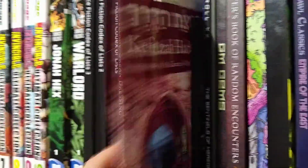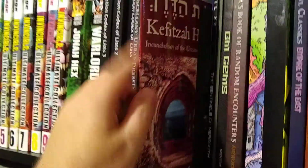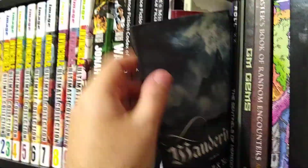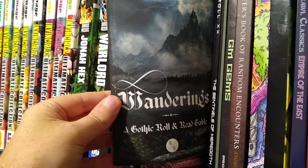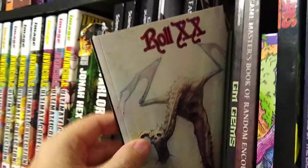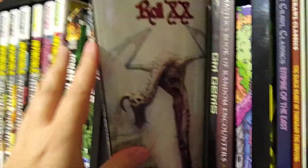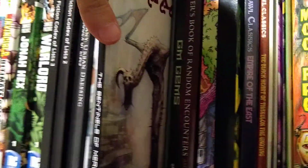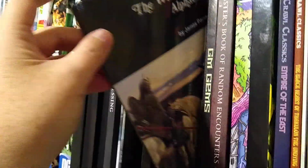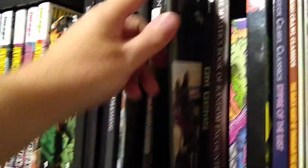Oh, yeah, this one, which I'll never be able to pronounce the name of, which has a lot of stuff involving gates and gate travels for your fantasy game. Of Geek Gamers Wanderings, let's see, Roll20, I guess. This one has some interesting stuff in it, but I don't know that it's going to be super useful. The Wilderness Alphabet has some pretty cool charts in it. I like that.